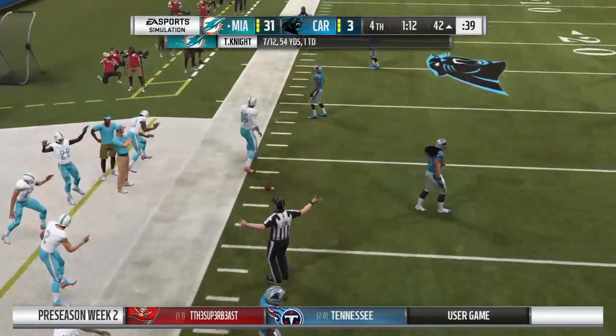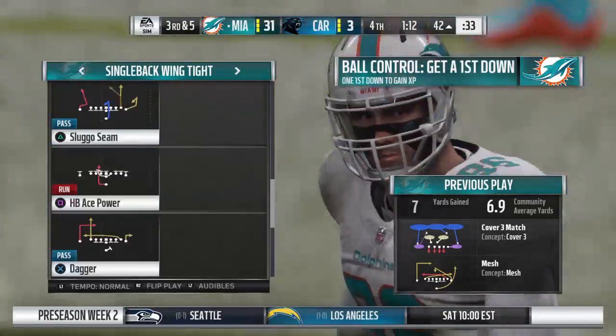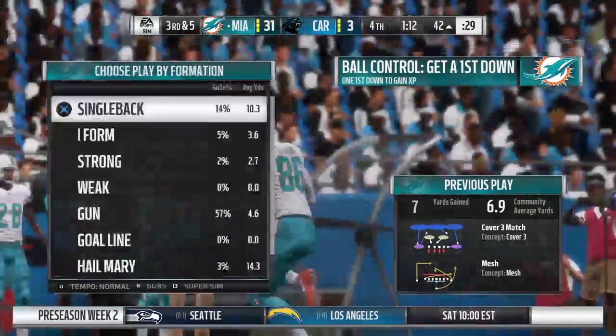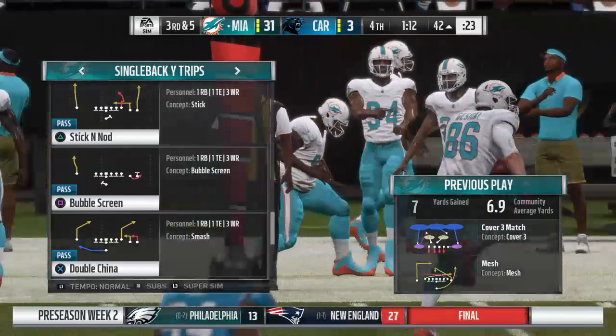The reception good for 7. It's 3rd down. I know exactly what's going to be said about that play from the defensive perspective. What's that? That's why I tell all you guys we need more than one tackler to the ball. He broke the first tackle. Luckily enough, there were more people there to get him down.